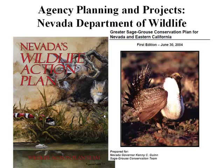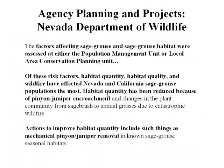We also went to the State Department of Wildlife, and we looked at 2 specific documents. One was Nevada's Wildlife Action Plan, and the other, and I'm sure you've heard of this cute little animal, is the greater sage grouse and the conservation plan that they've put together for Nevada and Eastern California. And right out of the sage grouse plan, they looked at factors affecting sage grouse and habitat and addressed those at the population management or local area. So we knew we had some good local inputs when we were looking at this plan. One of the risk factors they identified, and very rightly so, was habitat quality, habitat quantity, and some of the effects both wildfire and PJ encroachment have had on the sage grouse.